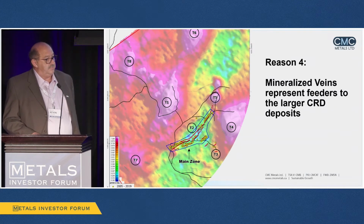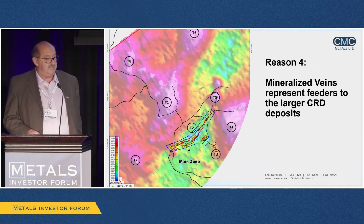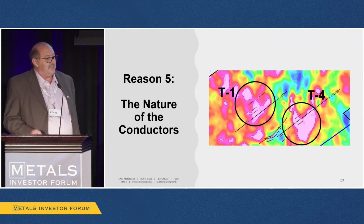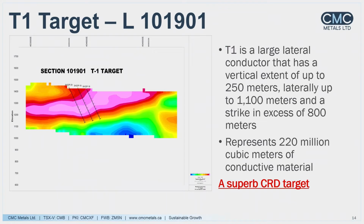And finally, the proof also that the system is mineralized is those 35 years of plug-in on those mineralized veins that we feel are feeders to the bigger systems. And when we take a little slice of the pie, so we take that slice through the geophysics, what we see in these conductors is some absolutely huge targets. T1 is 1,100 meters in depth, 250 meters in thickness, and 800 meters in strike. That, folks, is 220 million cubic meters of material.